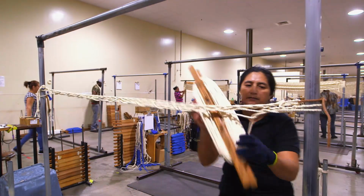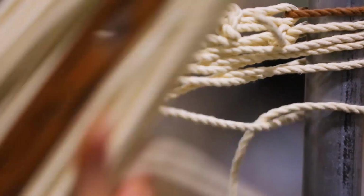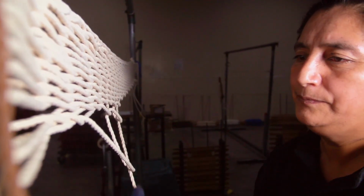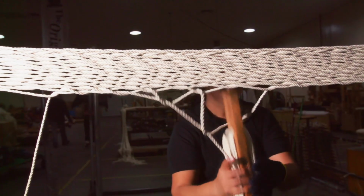A process that has remained the same for 100 years. It's time for the weaving of the hammock! The weaving of the hammock is probably the most complex. It takes the longest period of time. It takes the longest time to train somebody to do it. And it's the most fun to watch. Let's meet our weaver, Margarita. Hola, Margarita. Margarita can weave 15 hammocks a day.